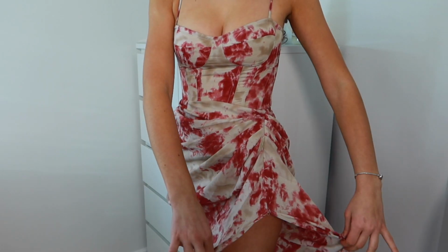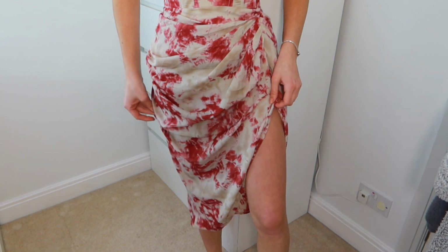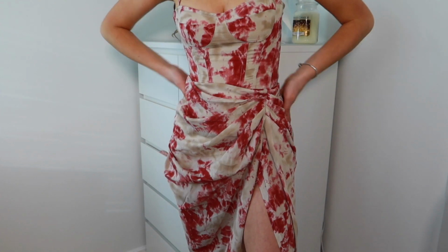At the front, it's got a bit of gathering here to the side, which makes it kind of drape down, and it has a slit, which again I feel like it needs, and I think the slit makes it so much nicer because obviously your leg can come out like this in pictures. It is a really high slit as well. Can't be having the wind blow all of a sudden.